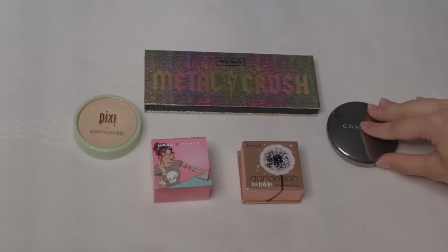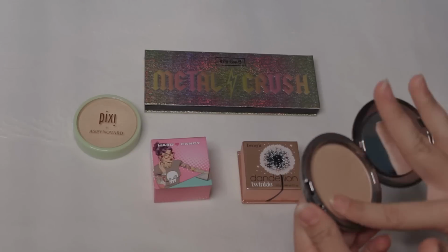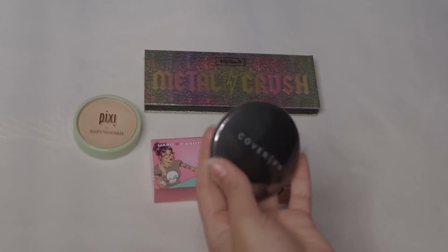Okay, so this is what was in the maybe pile. Only, what, five things. And I've got high-end and drugstore in here. Ugh, what am I gonna do? You know what? I'm gonna get rid of Cover FX Sunlight.